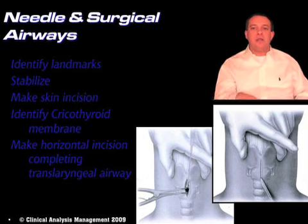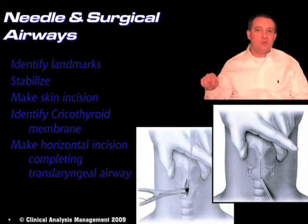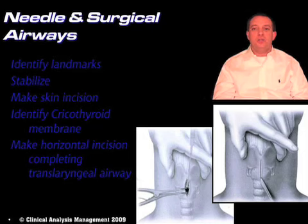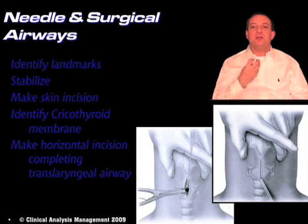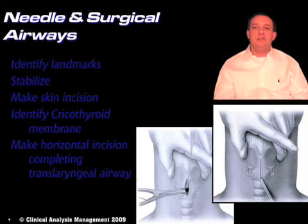And finally, you need to confirm your crike just like you would confirm any other airway. Get EtCO2 on right off the bat. You're looking for a square waveform. Make sure that you've got good lung sounds. Make sure there's no belly sounds. And once you've got all that secured, then you want to bandage it, apply pressure there as much as you can to stop what local bleeding is there. And then obviously we want to get that ET tube secured.